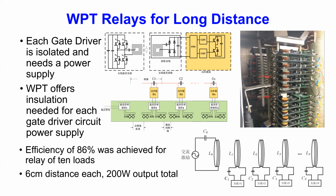So in this study, we did this domino type of wireless charging pads, where you transfer power from one circuit to another. One transmitter sends to a receiver, which becomes a transmitter for the next one. We found this was very effective, and we were able to achieve 86% efficiency at 6 centimeters of distance, up to 200 watts in total. This is sufficient to drive gate drivers. Of course, you have to design many of these to power the whole system.